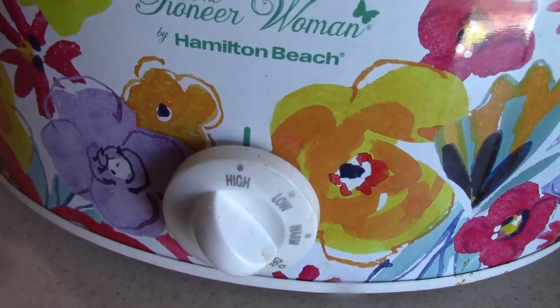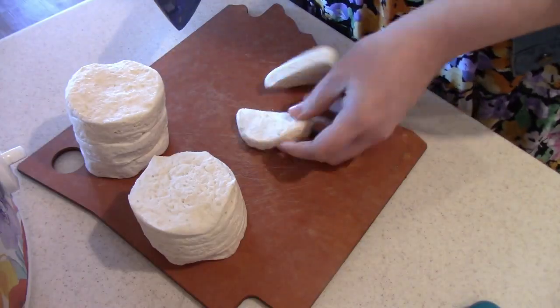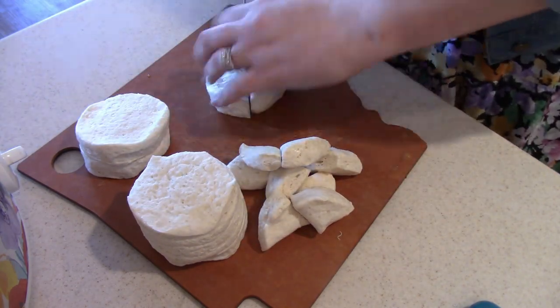After your 3 hours, we're gonna take a can of refrigerated biscuit dough. You can just rip it into pieces, or I'm gonna go ahead and just cut mine into 4s. We're gonna just layer that right on top of that chicken mixture and let it cook for an additional 1 hour.